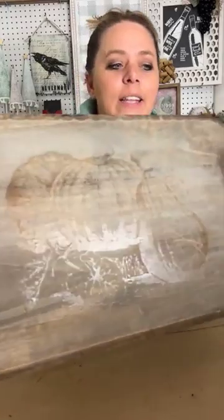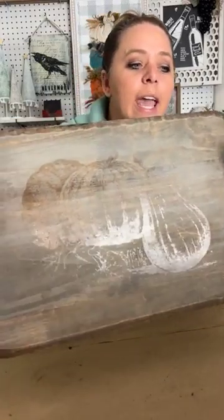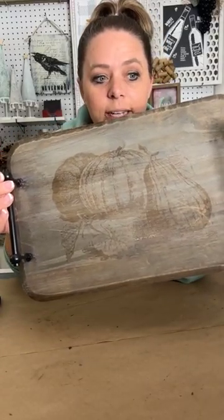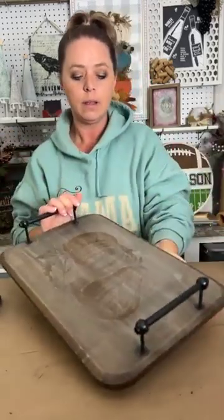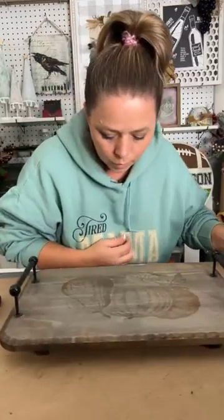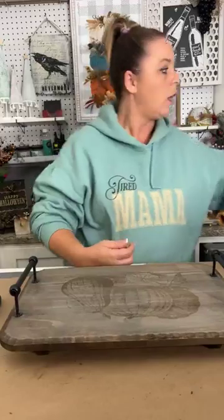All right, can you guys see the design on there? You can. It's beautiful just like that, but that's not the way you want to leave it. That's not all that there is to this. There is so much more to this. Oh, that's beautiful.